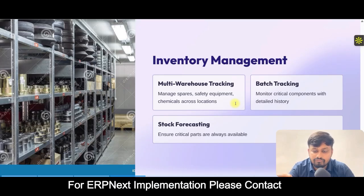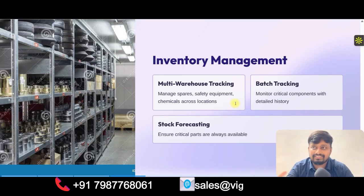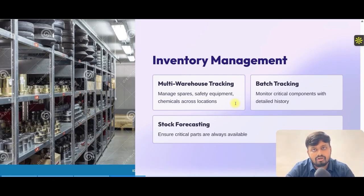The third part is stock forecasting, ensuring critical parts are always available. This is something which stops production a lot of the time. So you should have a complete list of which products are very critical for us and must always be in stock, so that our manufacturing does not stop.